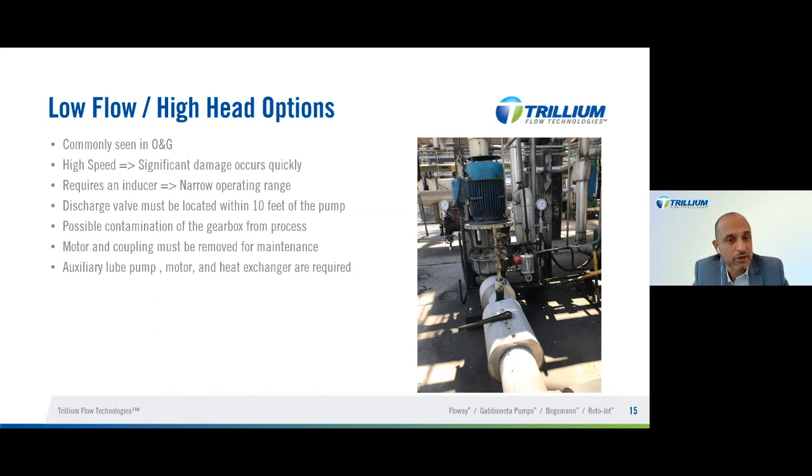failure, because it has a narrow operating range due to the inducer in the pump design, and it also has a requirement of certain straight line length, and maintaining the gearbox is very crucial. And many times you will need a forced lubrication system and in some cases a heat exchanger in order to maintain proper operation.